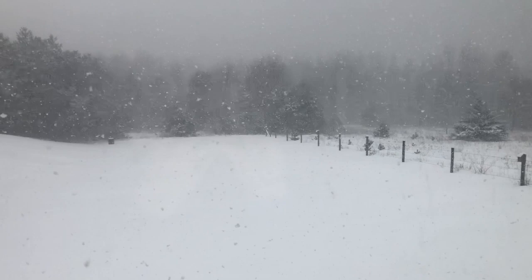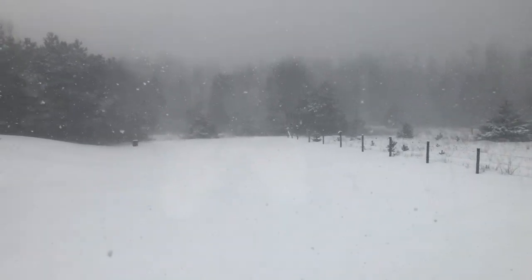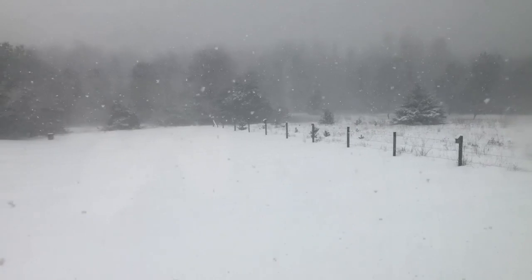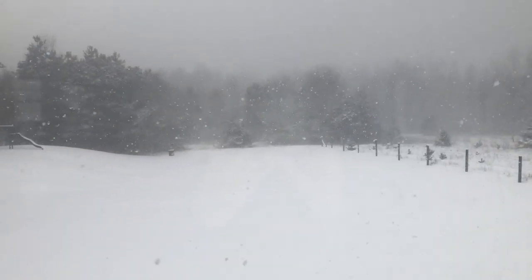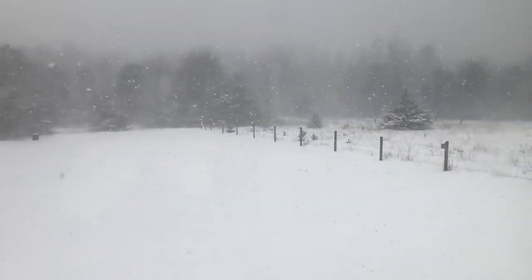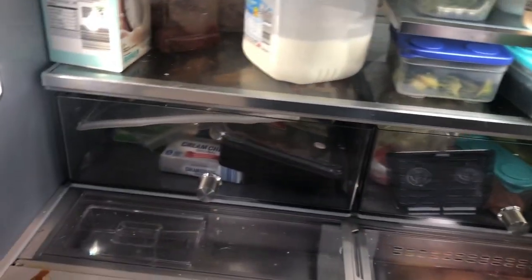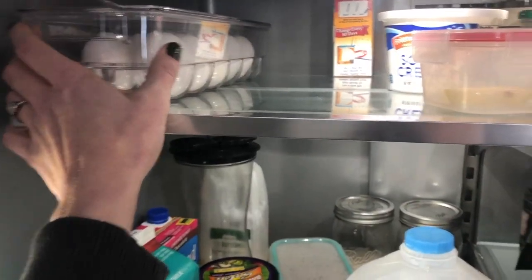It is definitely the perfect day for staying inside and doing some meal planning and such, because we're going on the 3rd day in a row of the kids being home from school. Thankfully, they are at my mom and dad's house playing, having a good time, because whew, it is nasty outside. Just for kicks, I'll show you what the fridge looks like at the end of a month long. I still have some eggs.